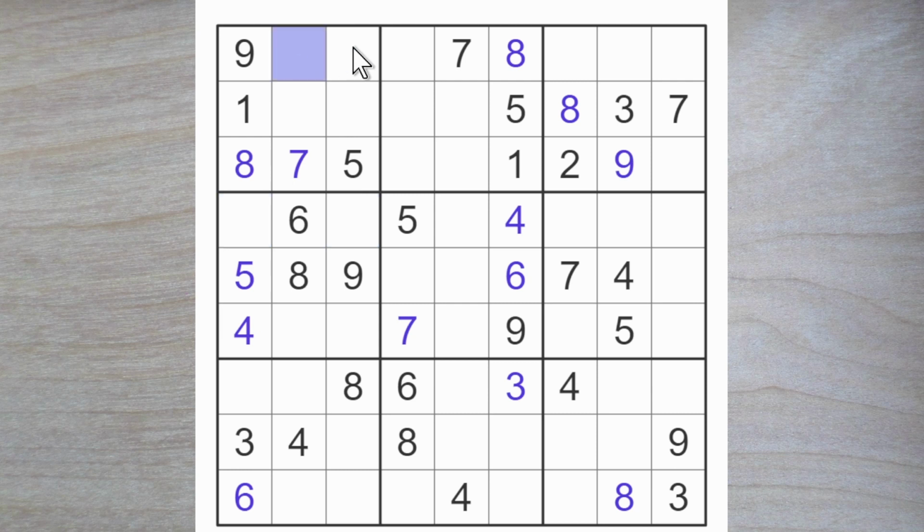So we need a 2, 3, 4, 6 for these squares. There's a 4 and a 6 blocking here, and therefore these must be a 2 and a 3. And the 3 blocks across, so here's a 2 and here's a 3. Now we got 2 2s, and look here, 3 2s, because this 2 blocks across, so does this. Here's a 2. And these must be 4 and 6 now.